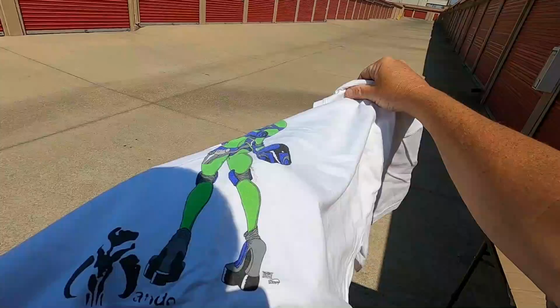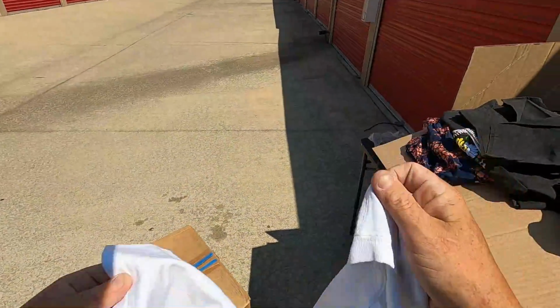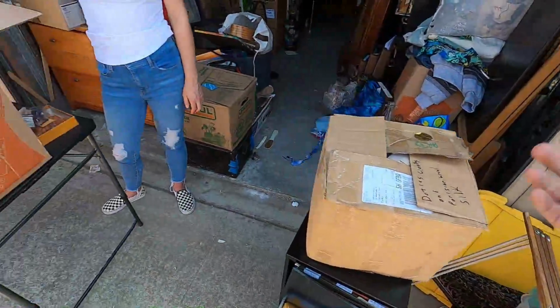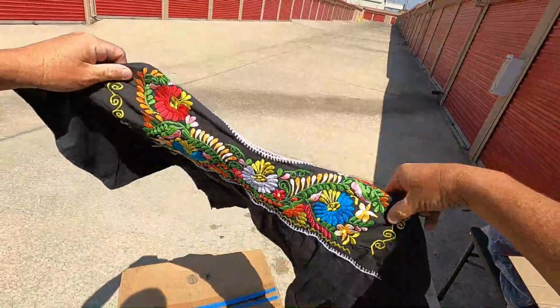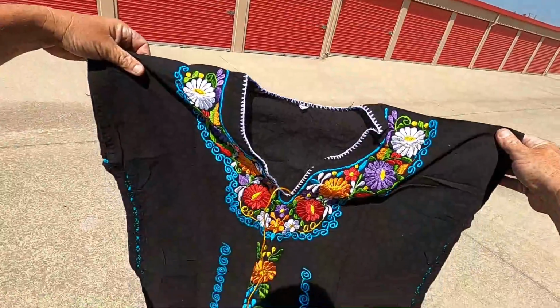This is a good shirt here. I don't know what it is, but it's a cool anime type character on a Gildan. It's a little bit vintage. That will get set aside for Alameda. Is that like a mariachi senorita shirt? We got another one. That's kind of cute.